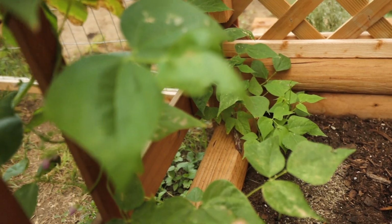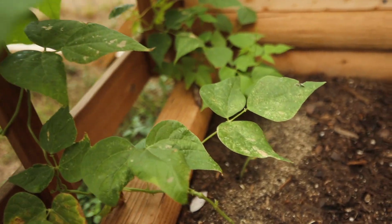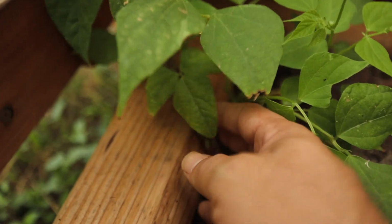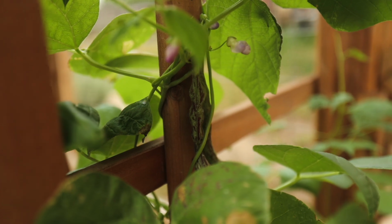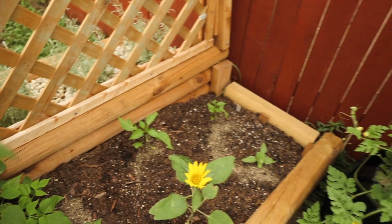And then we have, look at this, beans up along this trellis right here. Sorry if I'm too close, but I want to show you these beans. These are rattlesnake beans. I love the color on that. I'm trying to get it to focus because it keeps focusing on my hand. But yeah, rattlesnake beans. Look at that right there, the color. It's just beautiful. Got more flowers going, and it's crawling up here. It's gonna do quite nice.